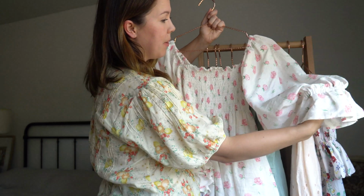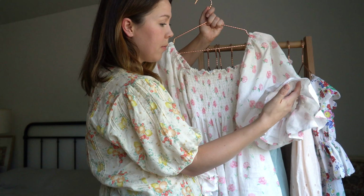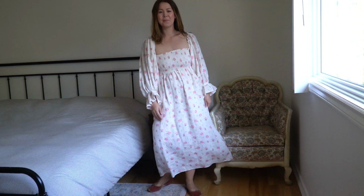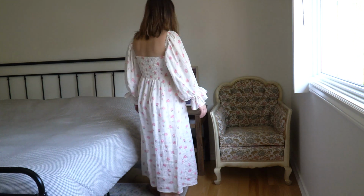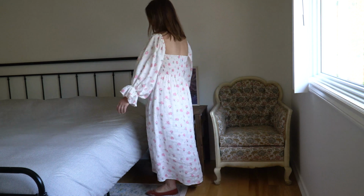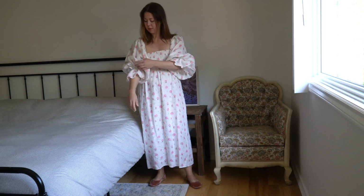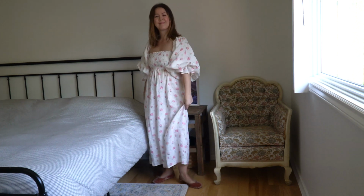But it has this really lovely puff sleeve. It's so dramatic, and it has this elastic at the bottom, which I think is so nice. It has the elastic at the top too, and the smocking. So the whole thing is elastic, but that makes it also very comfortable. I have it in a size small, and I think it fits really, really well. It's made out of a linen fabric that is only very slightly sheer.